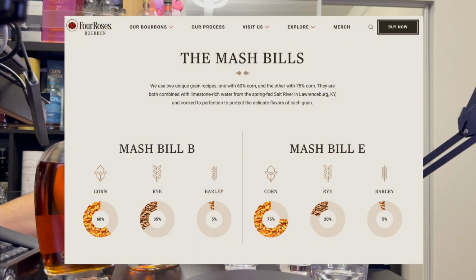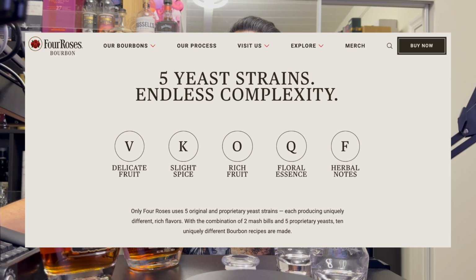The second letter is the mash bill. They have 2 different mash bills. They have mash bill B, which is 60% corn, 35% rye, and 5% barley. And they have mash bill E, which is 75% corn, 20% rye, and 5% barley. And then they have 5 different yeast strains. So the yeast strains are V, K, O, Q, and F.